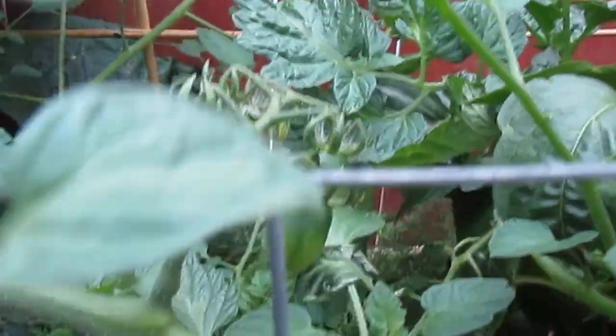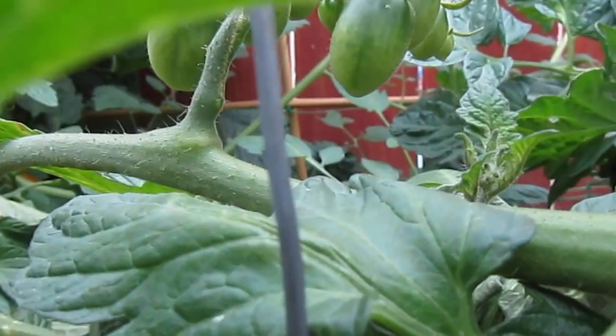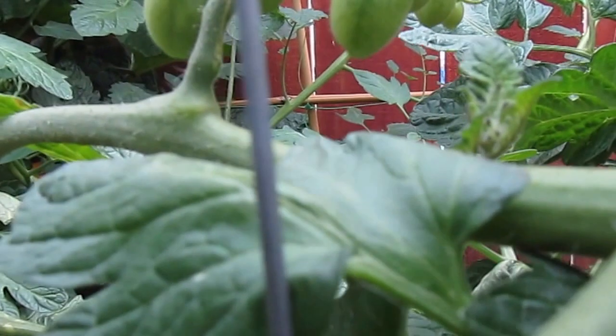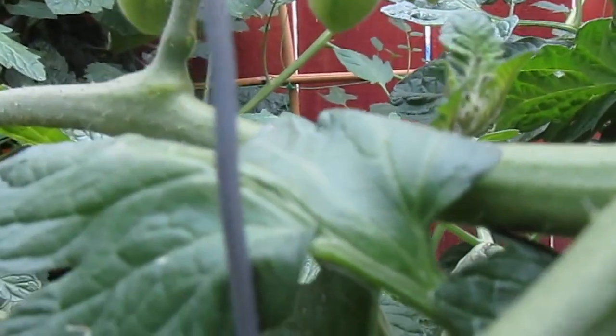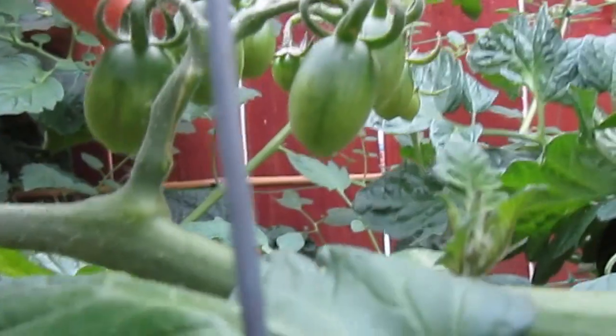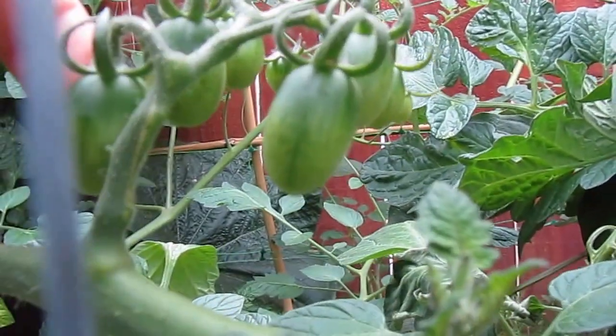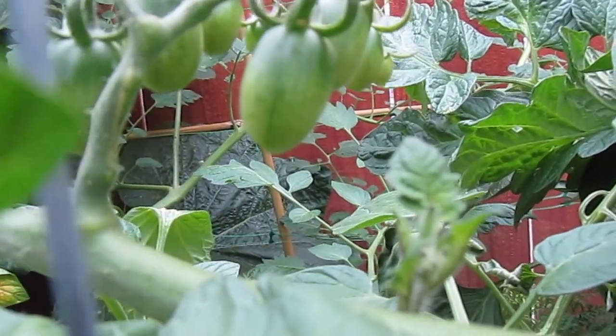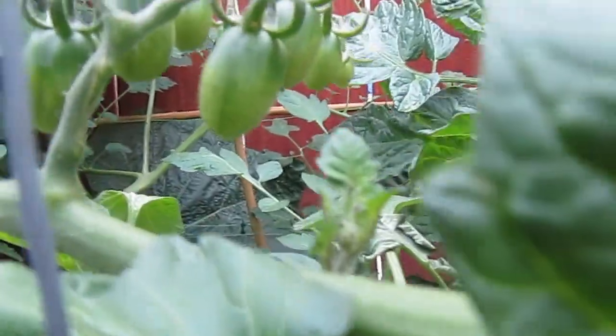Oh, guess what, you guys? Some more volunteer tomatoes, volunteer cherry tomatoes. This one might be the heirloom. I think this one might be like a purplish or reddish looking tomato. You can see that staining up on top. I think it's either gonna turn purple or a reddish color. I don't know. We'll see when I start harvesting.